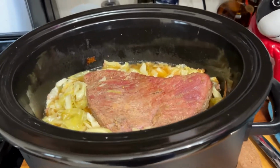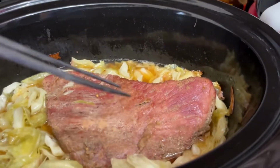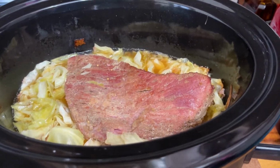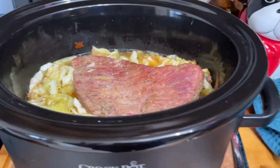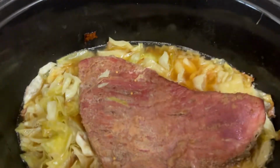Since I knew I was going to have a MOHS surgery today, I made sure I had something for dinner tonight because I knew I wouldn't feel like cooking, so I cooked a corned beef and cabbage in the crock pot. So that was a really good idea on my part because I do not feel like cooking or standing up for a long period of time. So looks like it's almost done.